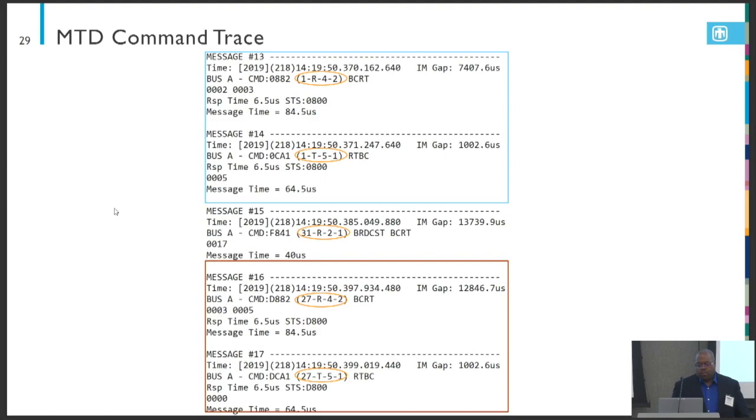What we're really looking for, and I have it circled here on the slide, is the 1-R-4-2, where the first number is what we're interested in. We have a remote terminal address of 1, send and receive, message number 15 in this case. You have a broadcast with a hex value of 17, and then the RT changed its address from 1 to 27. As you can see, there aren't any errors. It just went from 1 to the broadcast and then went to the new address.